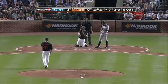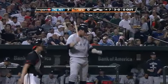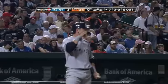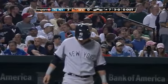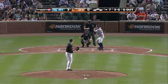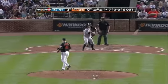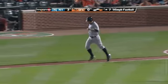Francisco Cervelli. He's a real good catch and throw guy. Obviously, he's having a heck of a night tonight, teaming up with CC Sabathia. This is his first start of the season. He came into the game defensively in the 5th inning, and he comes on and walks the first batter faced.